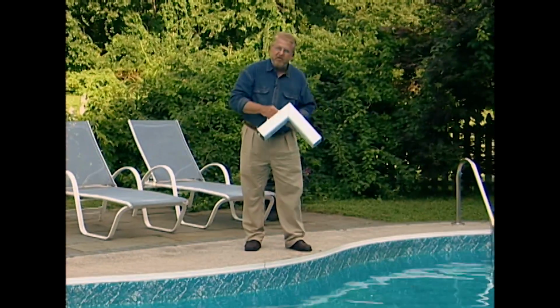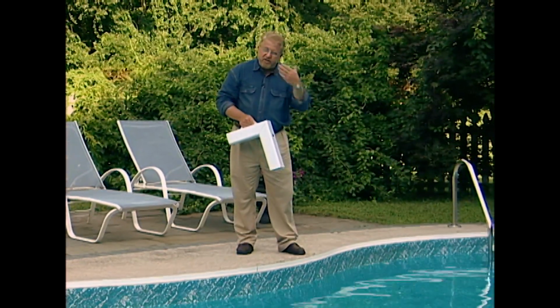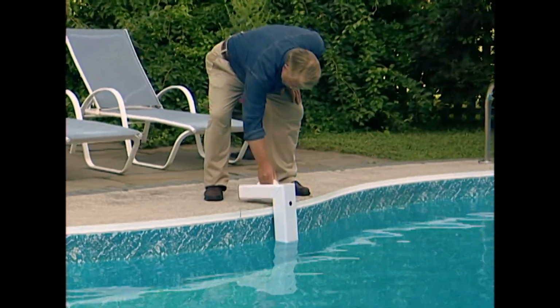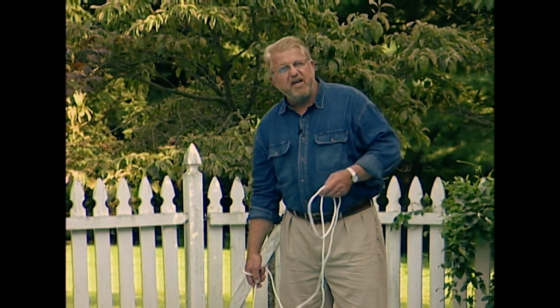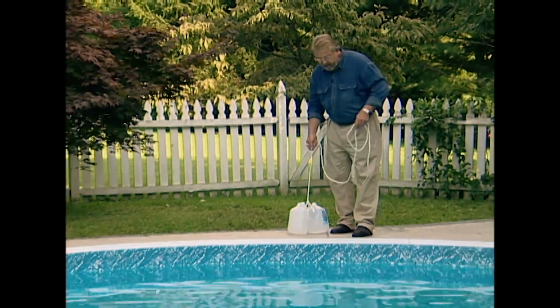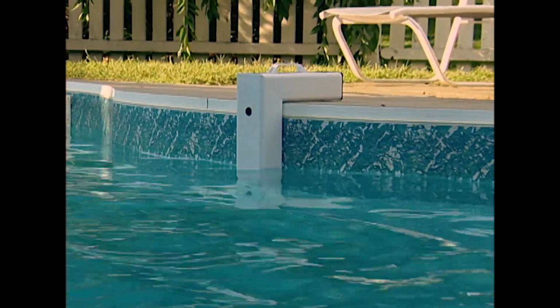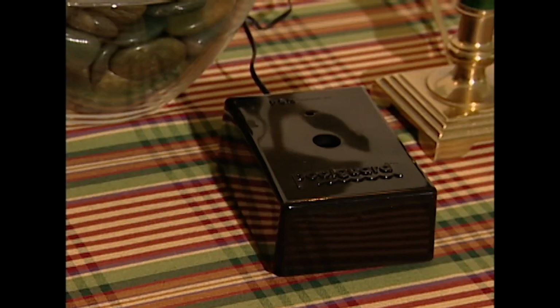Another layer of protection that I use is a pool alarm. This will alert me if a child falls into the pool and there's nobody around. It simply sits on the side of the pool like this, and it's activated by a change in water displacement. Now, this will simulate a toddler falling in. The surface disturbance caused by a falling child will set off the poolside alarm, which, in turn, sends a signal to a remote unit inside the house.